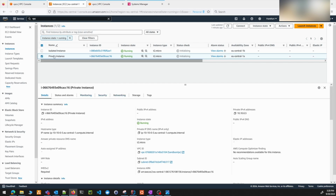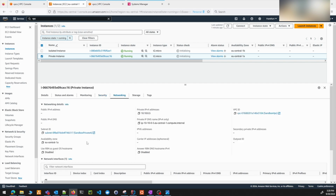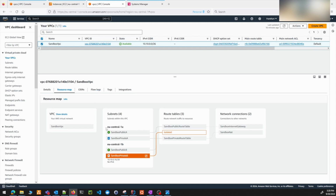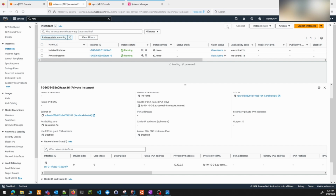And another one is the private instance. This one has a security group similar to the other one, and it has a network configuration. It has the private subnet A configuration, and private subnet A actually has an internet connection through NAT. So this is my desired state, and my EC2 instances are configured properly.